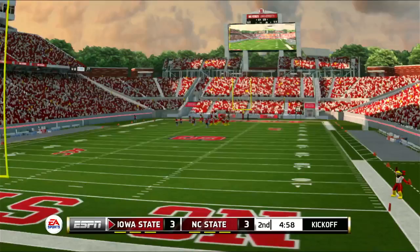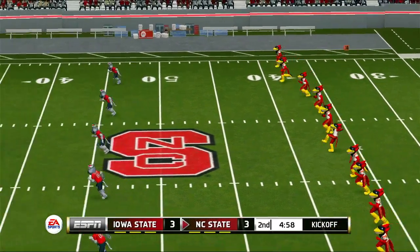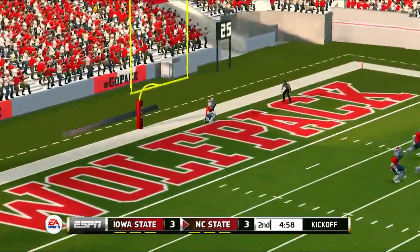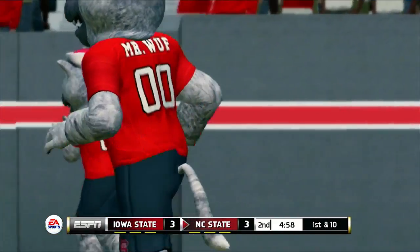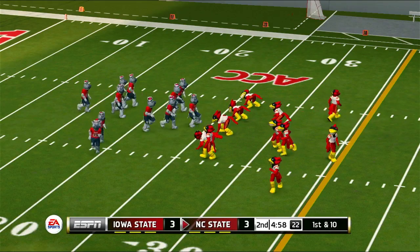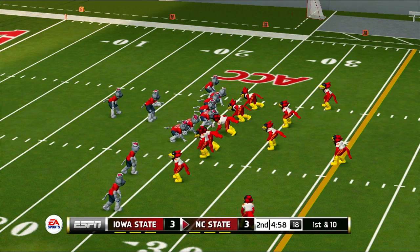The kicker looks like he's ready to kick this one off. He sends this one deep, and it goes into the end zone, down for a touchback. You always want to go in the locker room with momentum, so as we get closer to halftime, I think we'll see more and more attempts to create big plays.